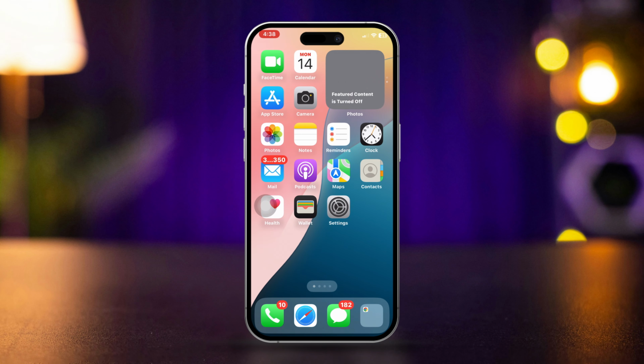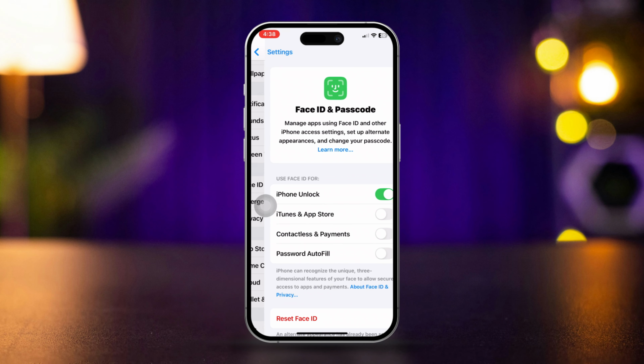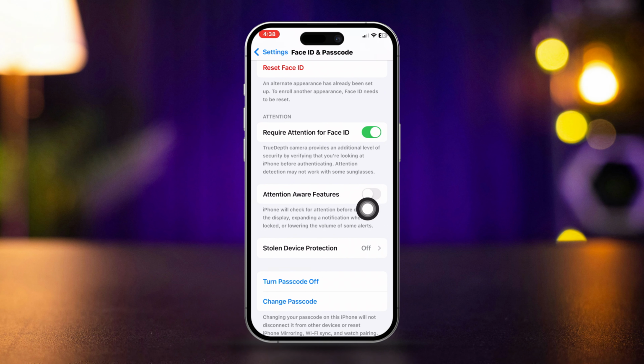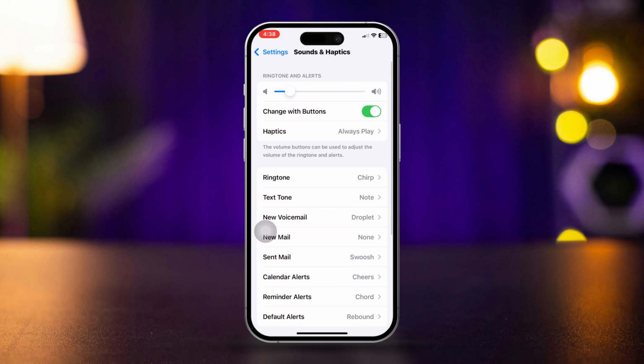Solution 1. Disable auto low sounds for notification. Open Settings, scroll down, tap Face ID and Passcode. Enter your passcode, scroll down, turn off the Attention Aware feature from here. Quickly after that, go back to the main Settings, scroll down, tap Sounds and Haptics. Make sure to increase your sound to max level.